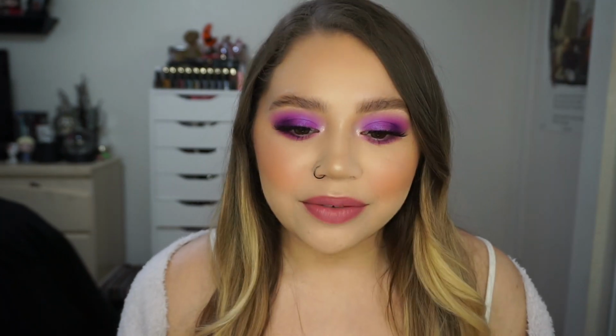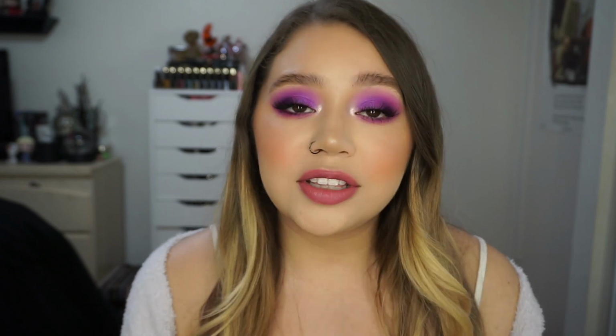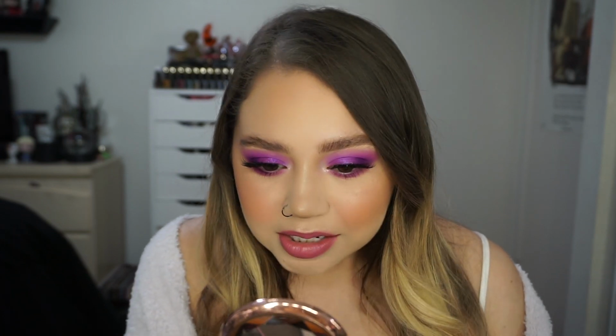Foundation, not my favorite. I mean, it looks really good from afar, but when you get up close towards my mouth area, it just doesn't look the best. It doesn't look as bad as it did when I first applied it. Once it kind of warmed up to the rest of my face and I sprayed some spray, it doesn't look as bad.